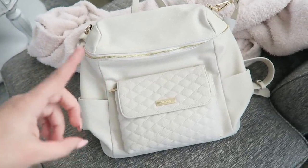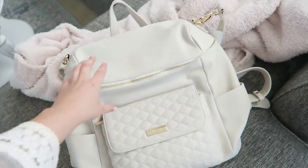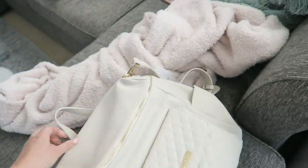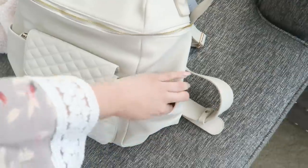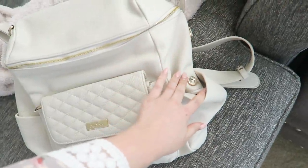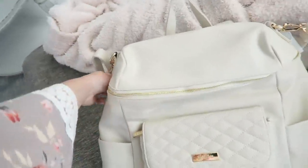And I also have the camel color too, but it's the smaller version, and I like the bigger one for all of Kaden's stuff. It has two side pockets to put whatever you want in there with magnetic closures. And then I'll show you guys the inside.